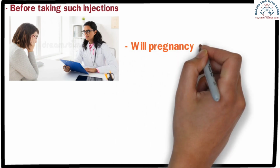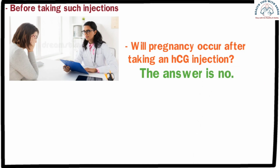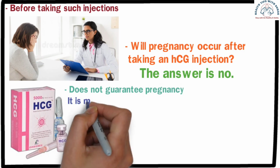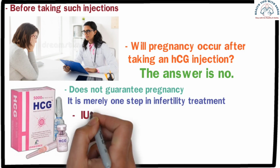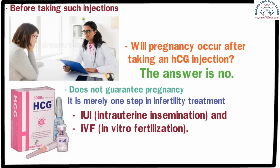Will pregnancy occur after taking an hCG injection? The answer is no. Taking an hCG injection or human chorionic gonadotropin injection does not guarantee pregnancy. It is merely one step of infertility treatment. In addition to being a part of infertility treatment, hCG injections are often administered as a step in procedures like IUI or intrauterine insemination and IVF or in vitro fertilization.